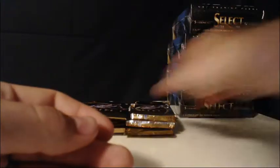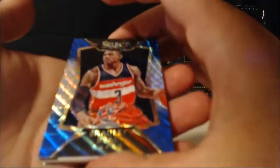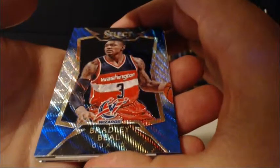That will be randomed off at the end of the break, but that is a mammoth card. Whew. That card is ferocious. Rookie Bruno Caboclo. Blue Bradley Beal. The Wizards, Colin D.